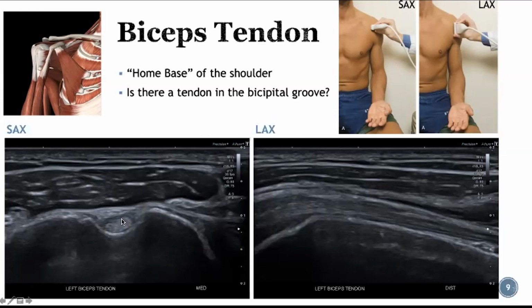So in short axis view, I'll try to orient people a lot with the images. So if you can look at this and tell me exactly what's going on, I apologize, but there might be people here who are less familiar with shoulder ultrasound. So in this image, medial is on the right side, and we have the biceps tendon sitting here in the groove. So this is the lesser tuberosity and greater tuberosity here. Rotating the transducer 90 degrees, you can see that biceps tendon in long axis, and here it's starting to enter into the glenohumeral joint. So these are the two views that you'd want to get of the biceps tendon to evaluate for pathology.